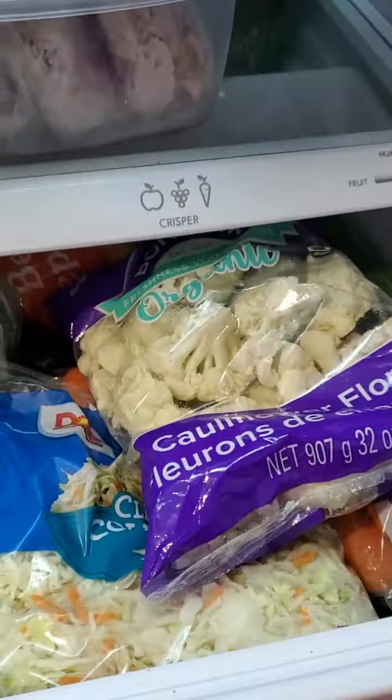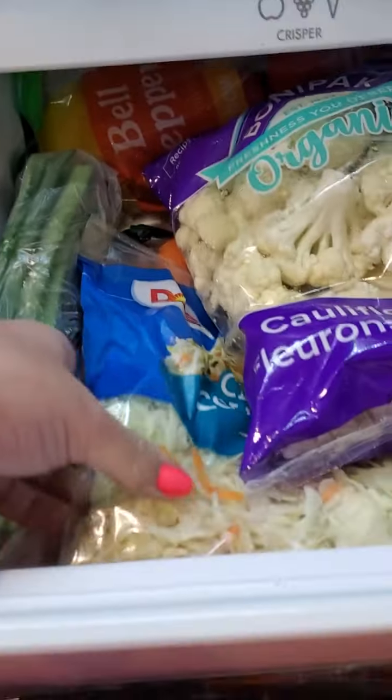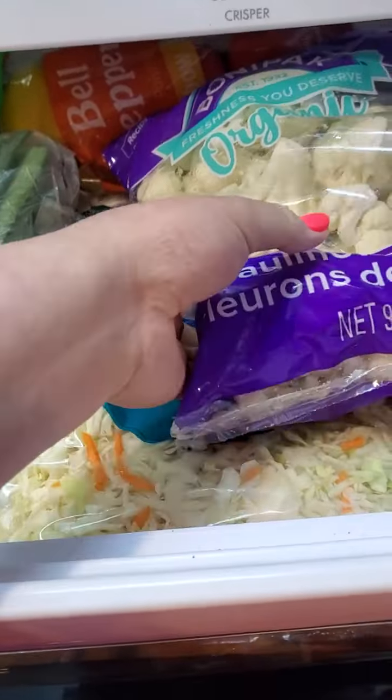We have some of the colorful yellow, red, and orange bell peppers back there, some scallions, some coleslaw mix for egg roll in a bowl. I have some cheese back here. This is for French onion soup or French onion chicken, whichever one I decide to make.